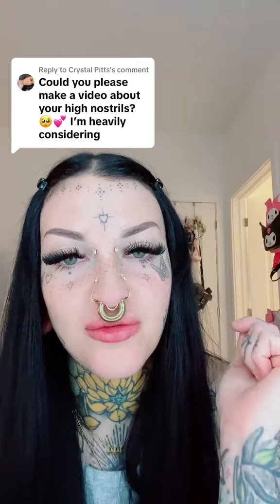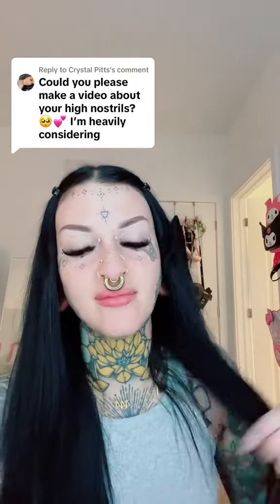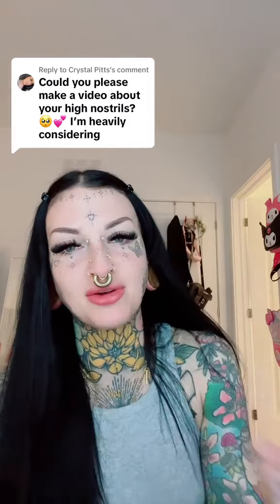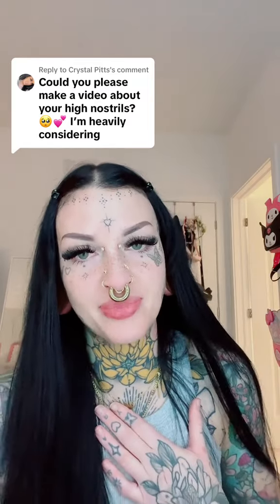The high nostrils were very difficult for me to heal. I think now that I'm more educated in piercing stuff, I was having a sensitivity to the jewelry because it was lower quality jewelry. I was constantly getting bumps on the one side. Didn't matter how much I cleaned it, how much I didn't clean it, I was constantly getting bumps.